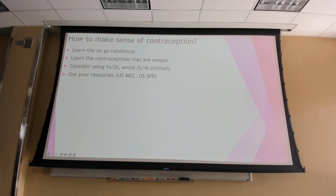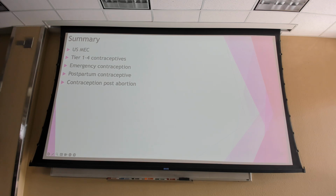So we've got to remember the US MEC, and we've got to remember the US SPR as well, that companion document that tells us what to do when doses of contraceptives are missed, when the contraceptives can be started, and what the backup plan is for these patients. Know that 1s and 2s, we're good with that. 3s and 4s, we want to avoid. 3s, only if the benefit outweighs the risk, and 4s are no-goes for sure. All right, that is it for contraceptives.